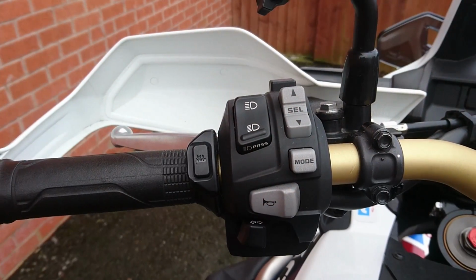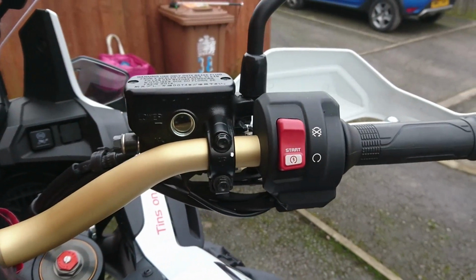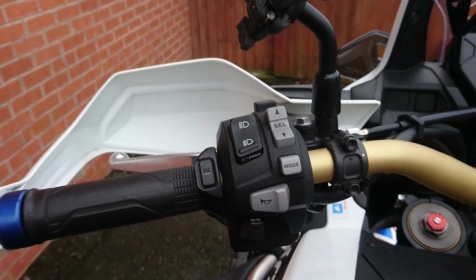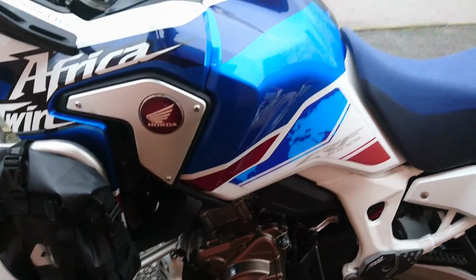Now, the next one is this. It's not got cruise control. Now, that is a big thing for some people. And with the bike itself having a ride-by-wire throttle, it seems criminal that it's not got it. I honestly couldn't give a toss. It's not something for me, cruise control, but I know it is for a lot of people.